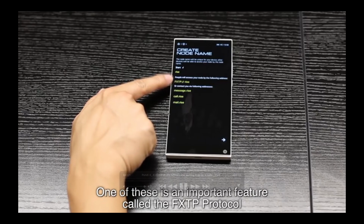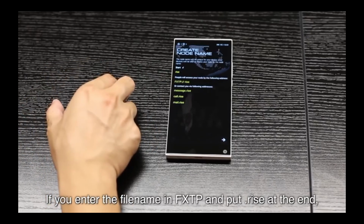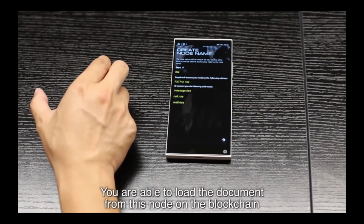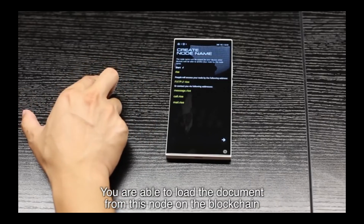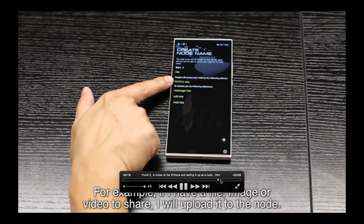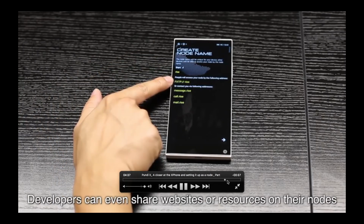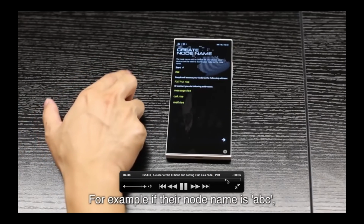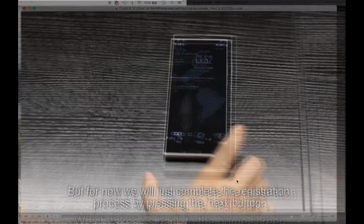They're really pushing the FXTP protocol, which I briefly touched on, and it's a decentralized file sharing network that gives you a unique username that's attached to your device, which is your node. So let me see if I can speed it up just a little bit to save some time. Yeah, that was pretty much it as far as this video.